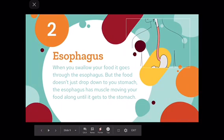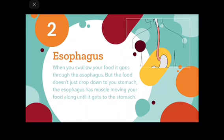So 2, the esophagus. When you swallow your food, it goes down through the esophagus. But the food doesn't just drop down to your stomach with gravity. The esophagus actually has muscles moving the food along until it gets to the stomach.